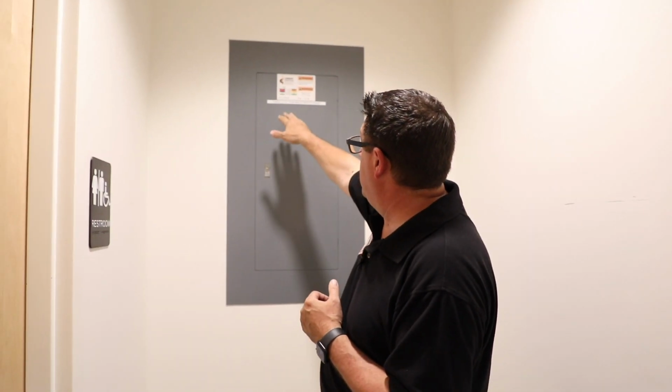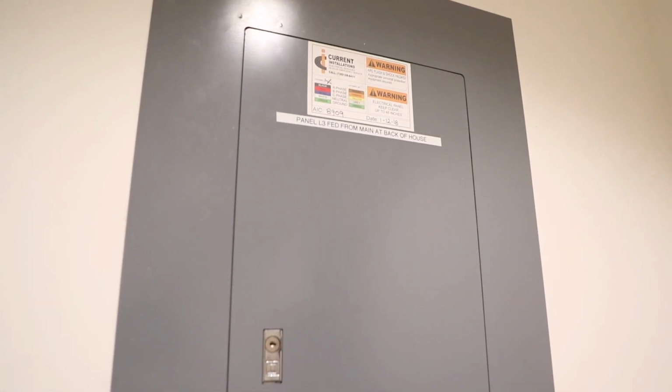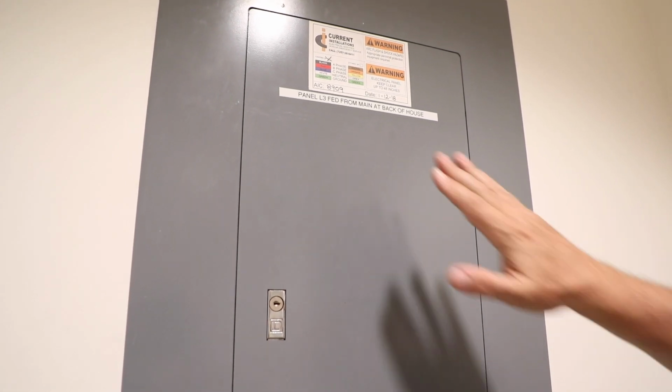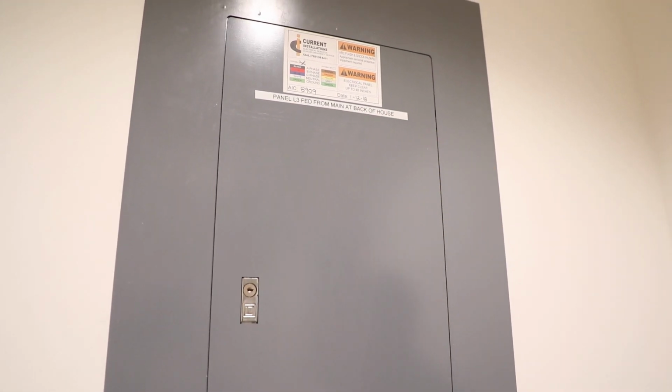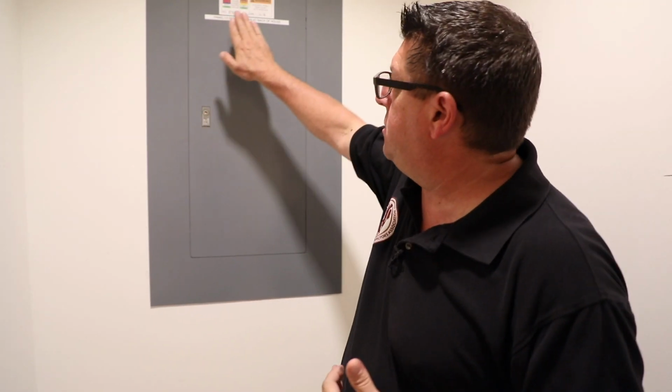We're calling it panel L3, fed from the main at the back of the house. I don't know what the house is instead of the building, but it is nicely labeled. So that would tell us that the electricity is coming from a main source somewhere outside of this unit. Whether or not I have access to that, I don't know at this moment, but this is where it's at.